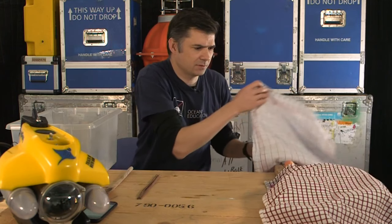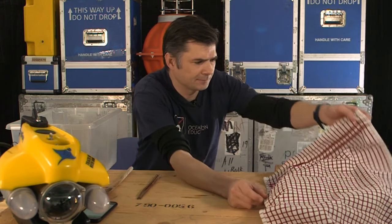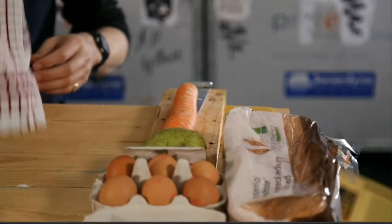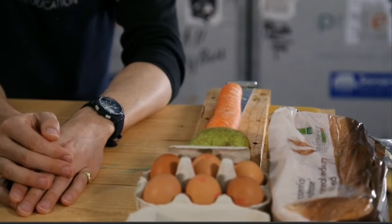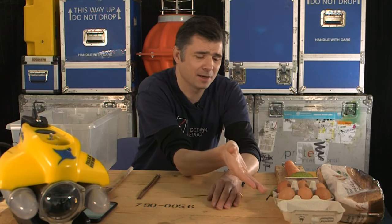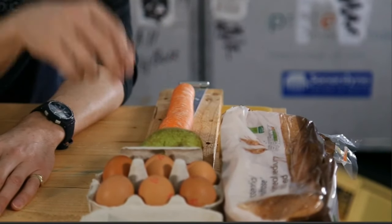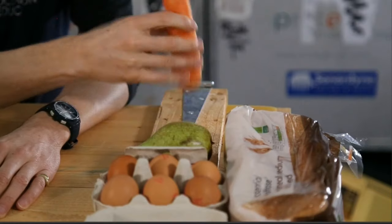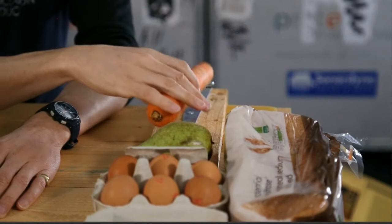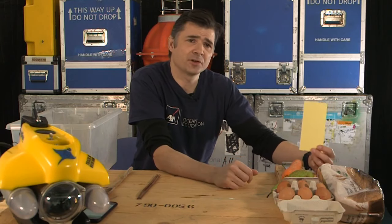Take this one off. Oh my giddy aunt. Well, thank you so much, team, for selecting this really, really easy range of objects to move. So if you can see on the camera, I have a box of raw eggs, a loaf of bread, a pear, carrot, and the ever easy to lift sheet of uncooked lasagna.